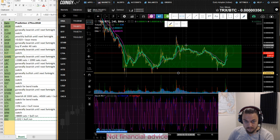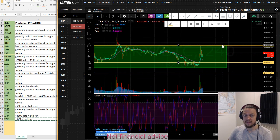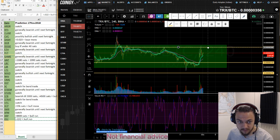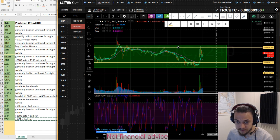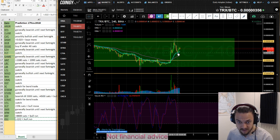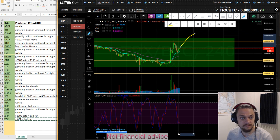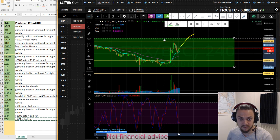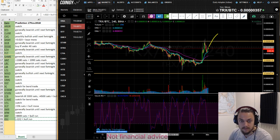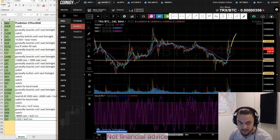Resistance, support, some more lines. It definitely has some resistance around this, you know, 380, 390 sats mark around this level here. So if we zoom right in, the price is coming up, it's resisting, it's starting to come back down, and possibly we'll do something along those lines. I'm just going to delete that box because it's a little bit deceptive there. Resistance, resistance, resistance. Where are the support lines?